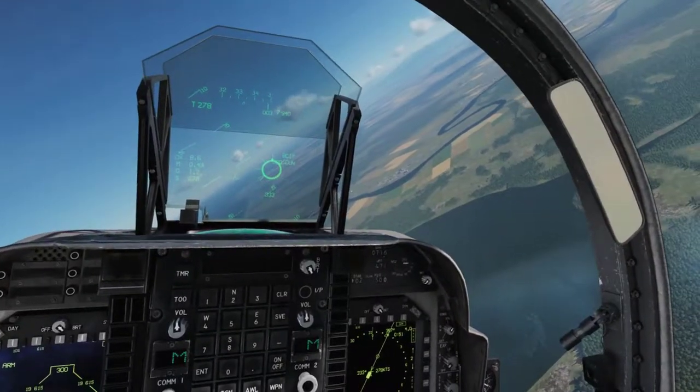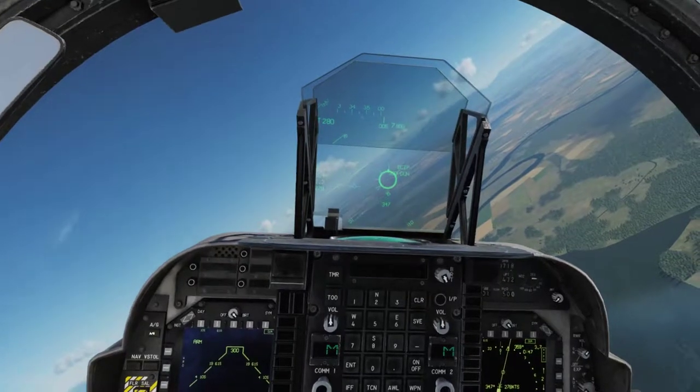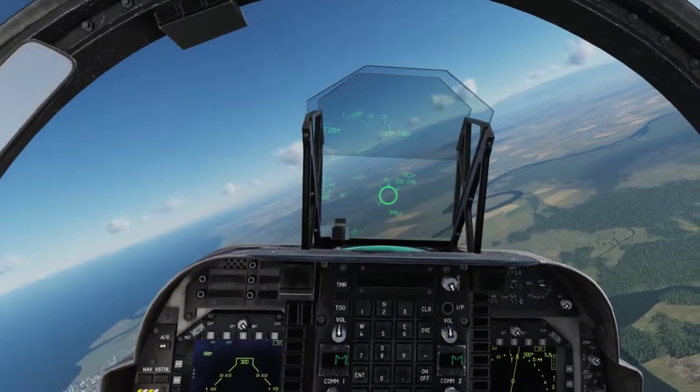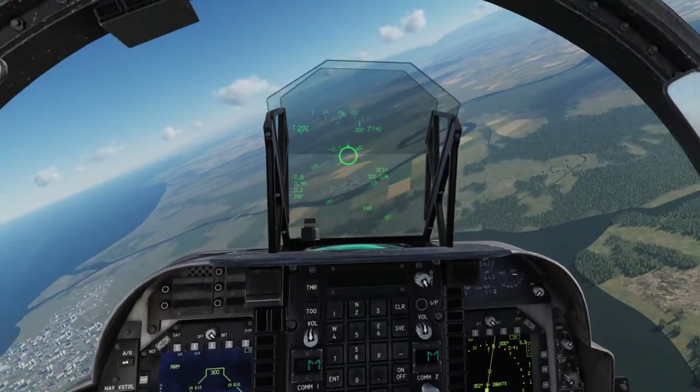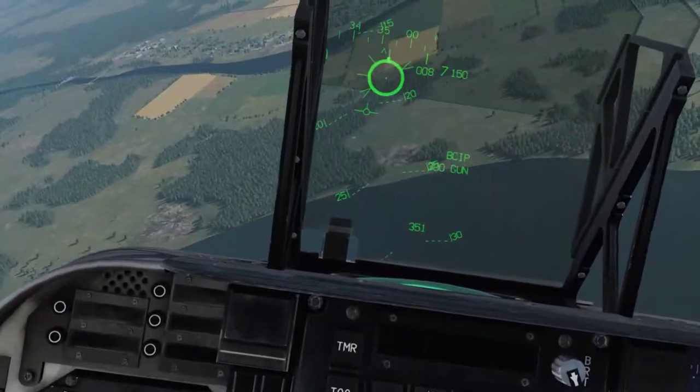Now roll towards the target and enter a 20-degree dive. Aim and open fire as your altitude crosses 3,000 feet AGL. To shoot the gun, use the trigger with a half or 1 second burst. Don't wait for the bullets to hit. Brake as soon as you reach the recovery altitude.